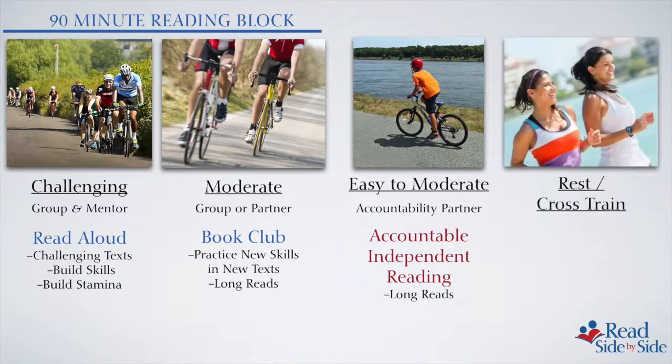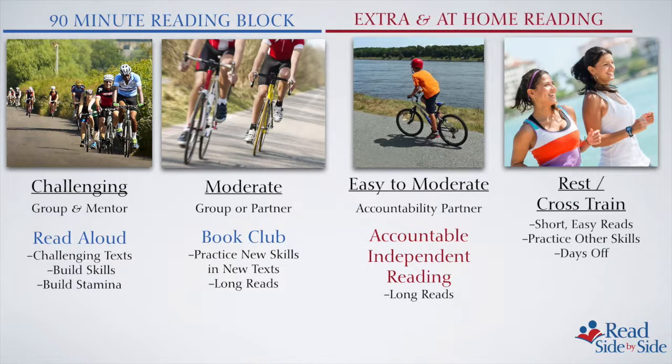Like cyclists, they will also build into their schedule time for short, easy reads and opportunities to practice literacy skills in other contexts. They will even take time off from reading to rest and recover. In the bicycling world, this is called cross-training. Easy to moderate reading and cross-training is the work of at-home reading.